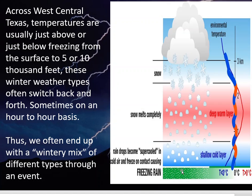For us, though, right on the edge of where it's cold enough to have winter weather across the area, we see a temperature profile more like this, where it's right around freezing all the way through 5,000 feet, right around 10,000 feet, and doesn't really get very cold till above 10,000 feet. This type of temperature profile right around freezing may actually change on an hourly by hourly basis. Certainly it'll change often through a winter weather event.